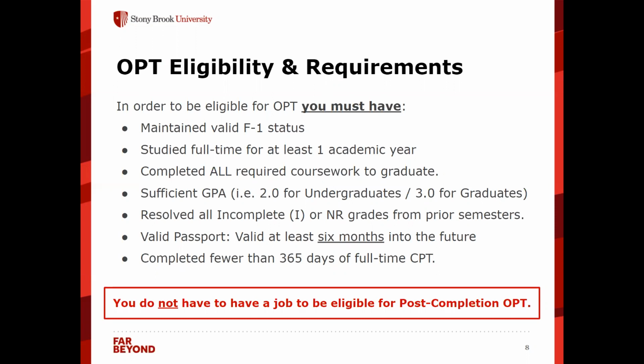You have to complete all course requirements to graduate. You have to have sufficient GPA. This is the same as for graduation, 2.0 for undergrads, 3.0 for graduates. You have to resolve any incompletes or NR grades from prior semesters before you can apply. You should have a passport that's valid for at least 6 months in the future. And you can't apply if you've done more than 365 days of full-time CPT. As I had mentioned earlier, you do not have to have a job to be eligible to apply for post-completion OPT.